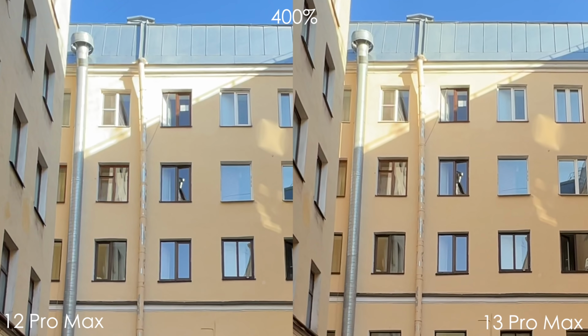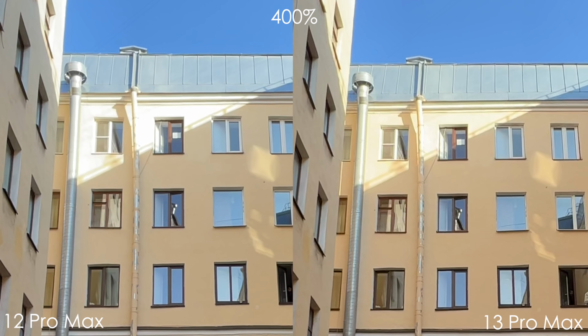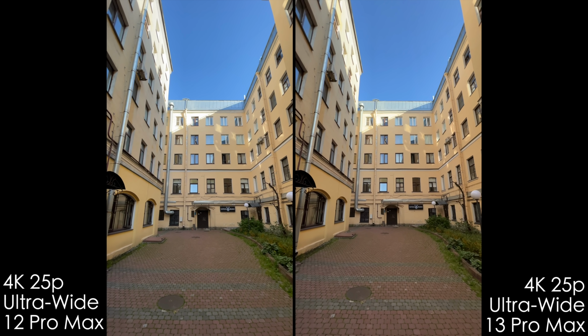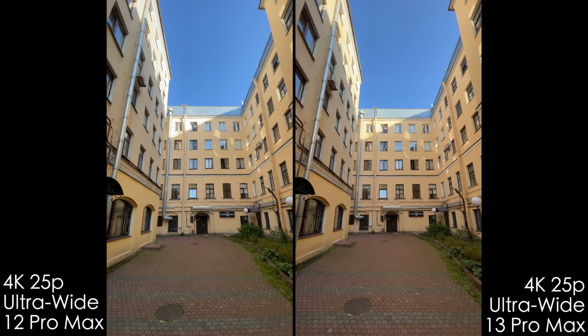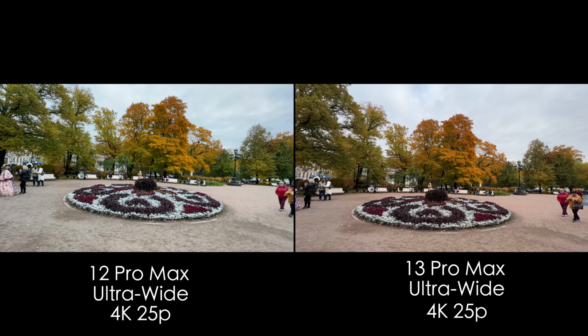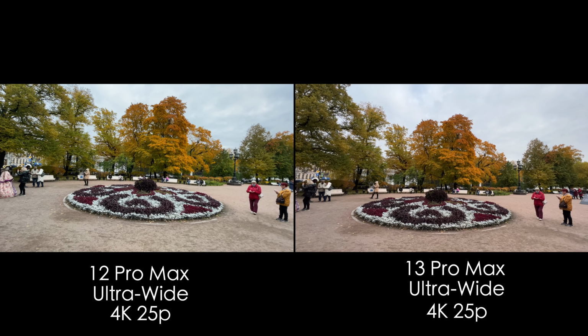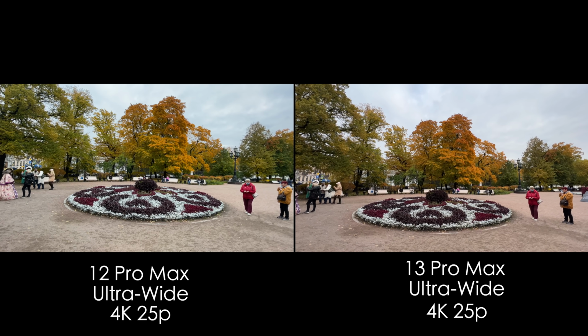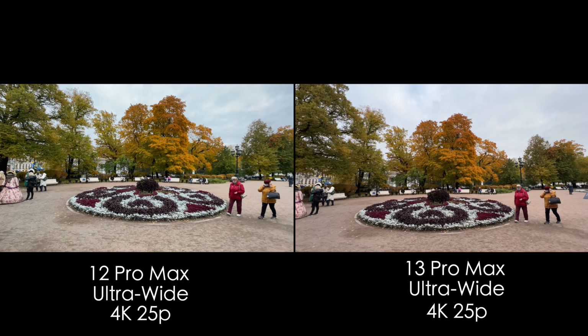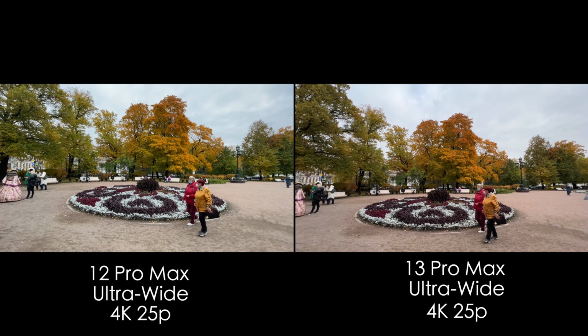On this shot with the ultra wide we can see that the dynamic range is a little different. We do not have hotspots from the sun at the left corner of the building, but in the shadows we do get almost identical information. On this ultra wide shot we can see the difference in color. The 12 Pro Max has a little more towards green and the 13 Pro Max towards yellow or red. And basically it was the same in real life as the 13 Pro Max colors, close to those.